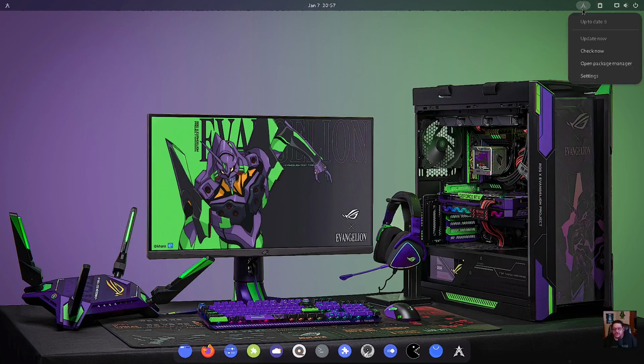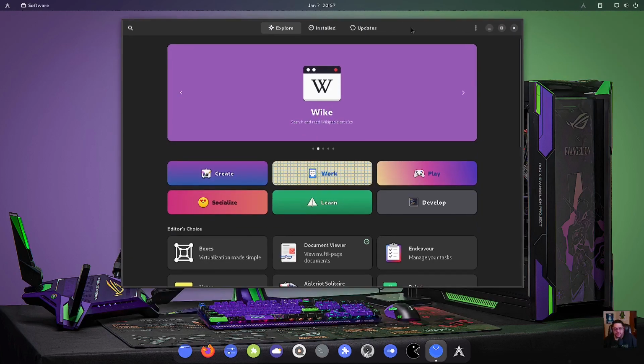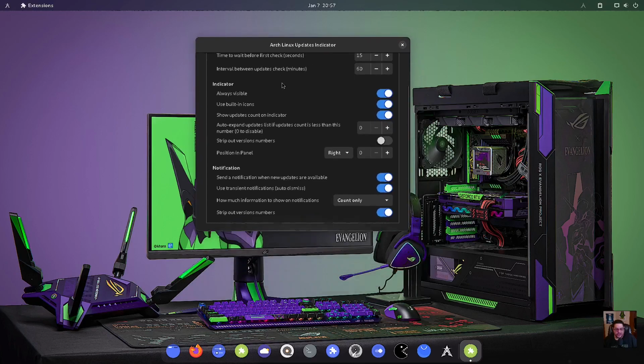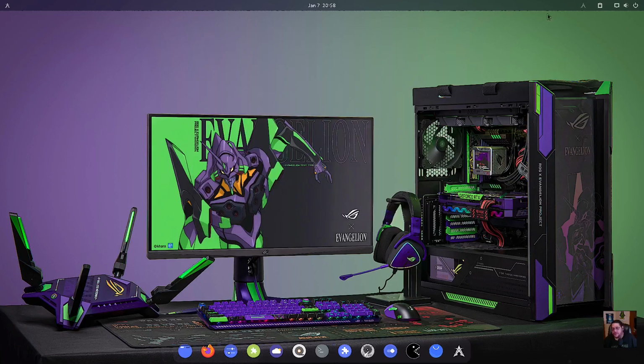Over here is your Arch Linux updater, which is your updater notification, which takes you right to, as you can see, GNOME Software. If you go to settings, this is where you can adjust different things in it. And there are some advanced settings as well, where you can actually adjust the directories and the config files. So, I mean, that's kind of cool.